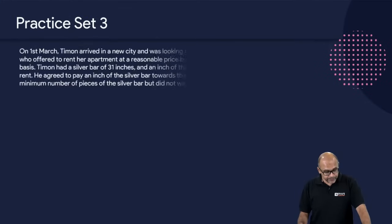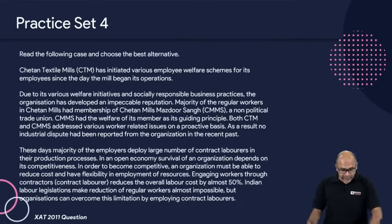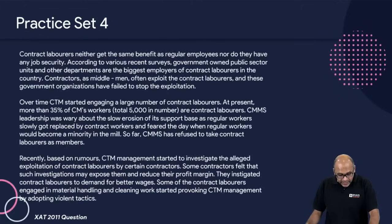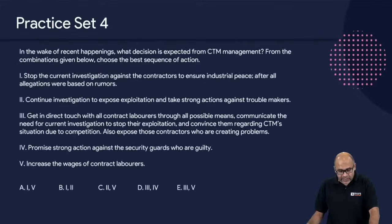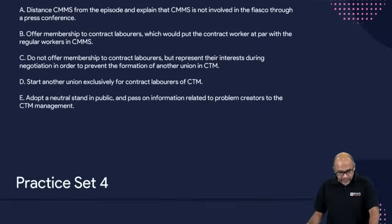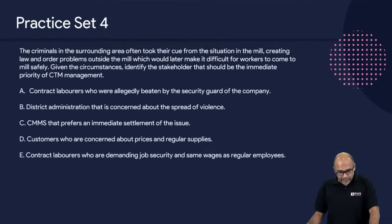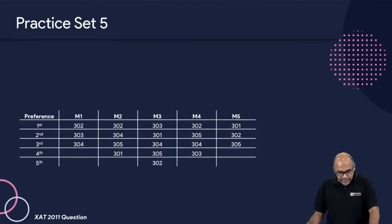Let's move on. So this is done. Set number 4, a very interesting question. Take a look at it. In fact, guys, I'll do one thing. We have already done enough questions like this. Let me give you one nice question, which is different. It's a calculation question now. So we'll get back to this if time permits. But yeah, this is the question.